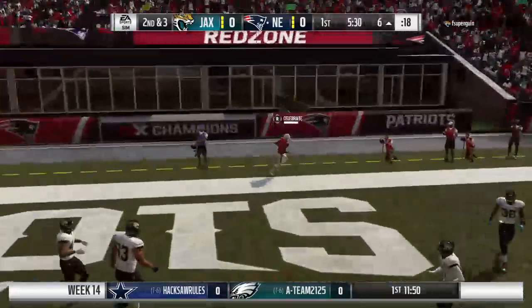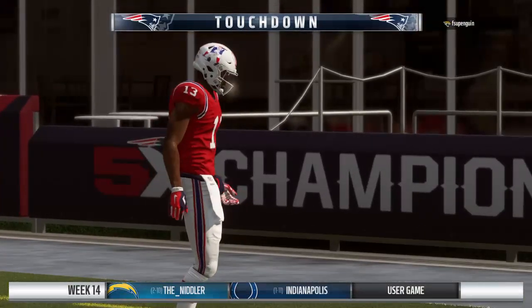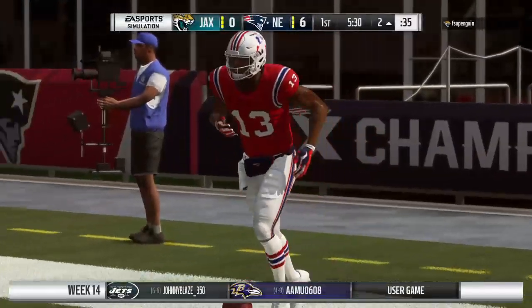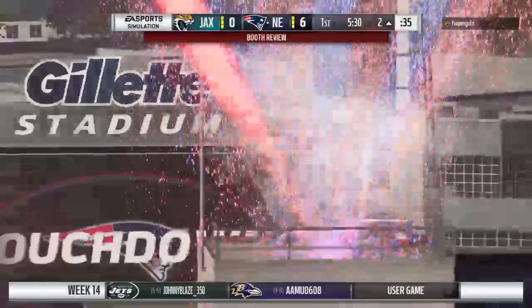Now go down, put it. And that's going to be caught for a Patriot touchdown. Philip Dorsett, his 5th touchdown now on the year. And the Pats have taken the early lead.